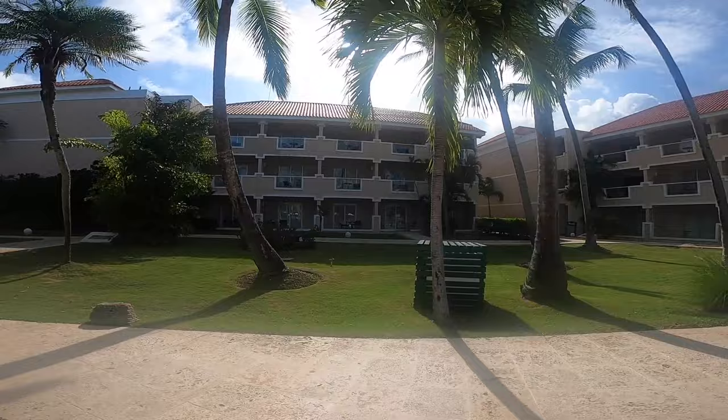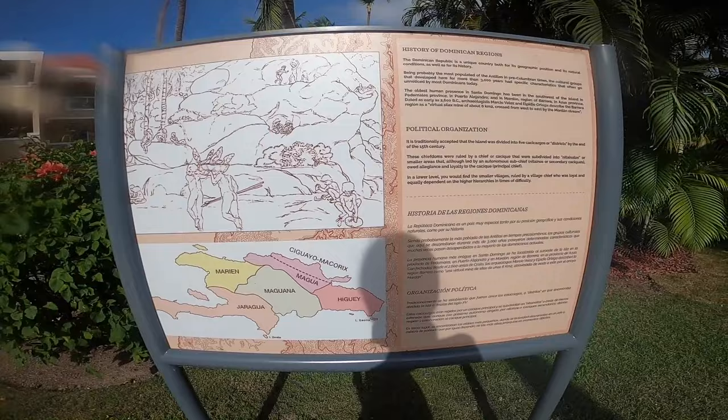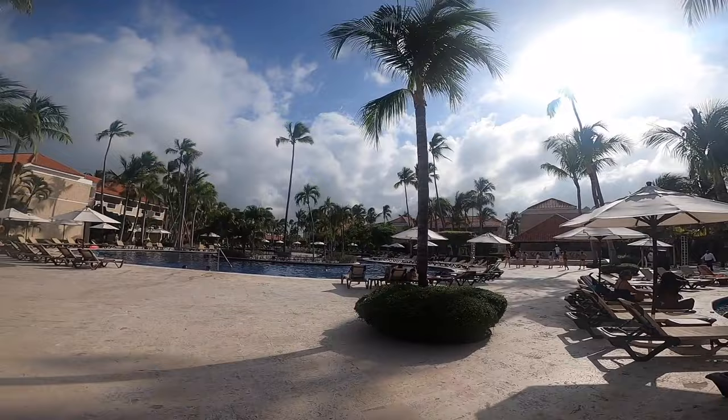I thought this was really interesting and neat that they had a sign here talking a little bit more about the history of the Dominican Republic, its political organization, and had a little map and a little picture of a historical representation.